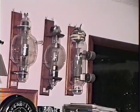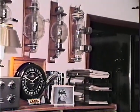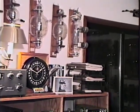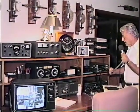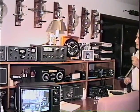Here you're looking at my ham station, what you can see of it. I don't have any modern gear with a lot of updated bells and whistles on it. I just use whatever I pull out of the warehouse and put on the bench here to operate. But we won't go into that. I'm sure most people are not interested and have seen this type of stuff before. Tubes is what we're here to talk about.